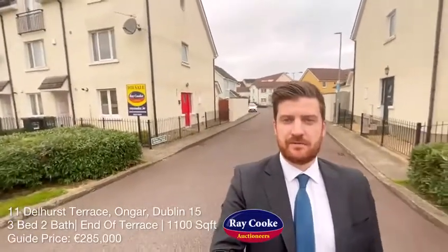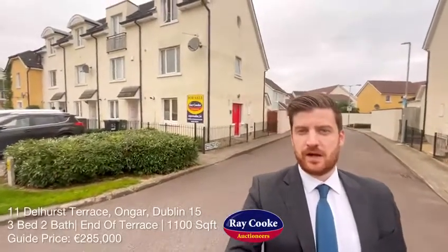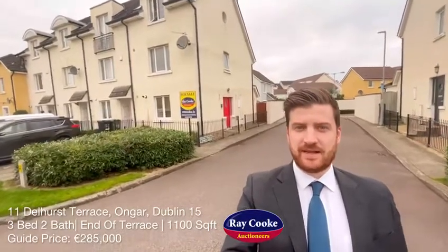I'm in Ongar, Dublin 15, where we have another great new listing for our north side office. Behind me with our yellow for sale sign is 11 Delhurst Terrace. This is a superb three bed, two bath end of terrace property.